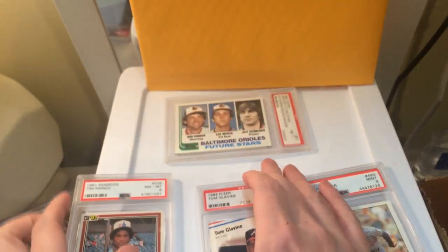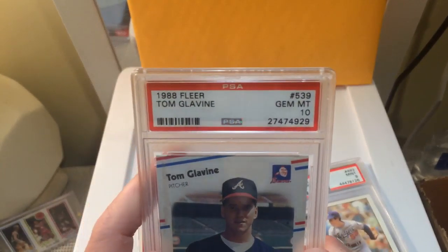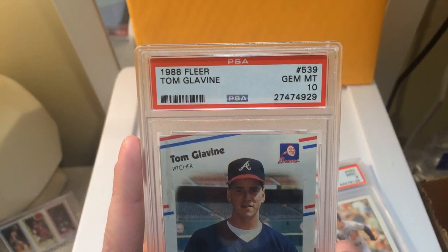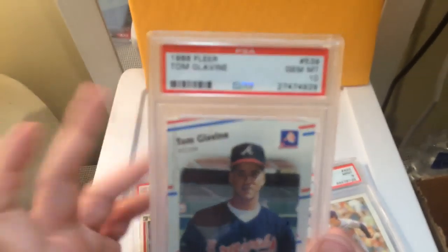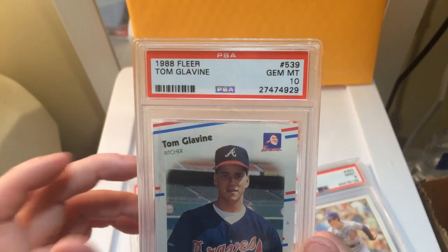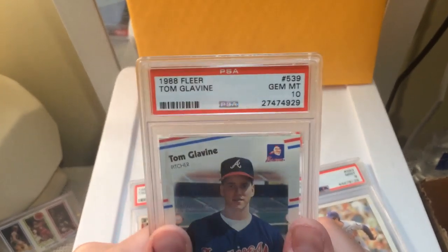Of course, if you pull the Braves, you will automatically get a Tom Glavine '88 Flair, a PSA 10 Hall of Famer rookie. So if you pull the Braves, you're already guaranteed that. You already got your money back, and you're going to get all the Braves in all the box packs, rack packs, everything like that.